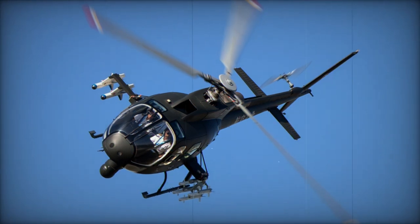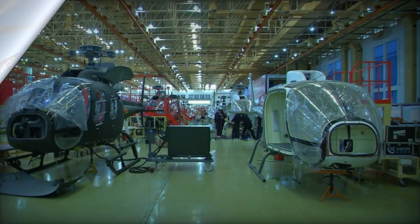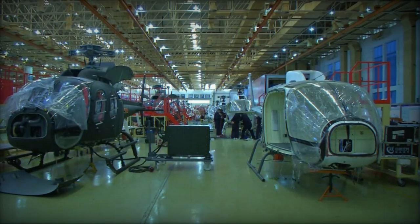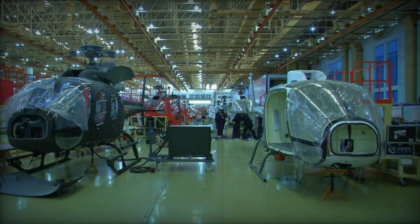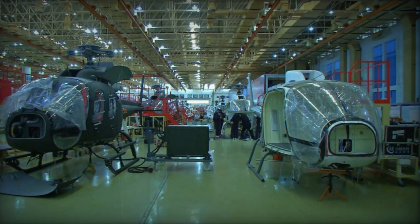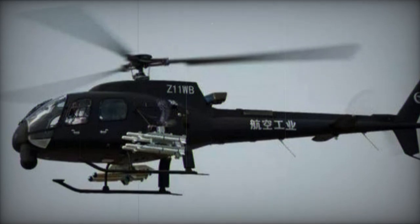Interestingly, this helicopter can carry an SW-6 air-launched unmanned aerial vehicle. This Chinese reconnaissance helicopter is powered by a single WZ-8D turboshaft engine, developing 847 horsepower. It is a license-built variant of the Turbomeca, now Safran Helicopter Engines, Arriel 2B1A engine.